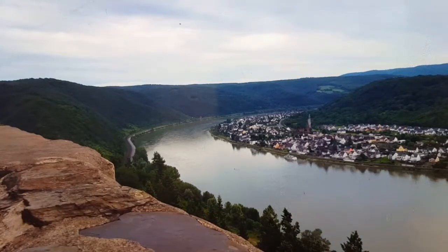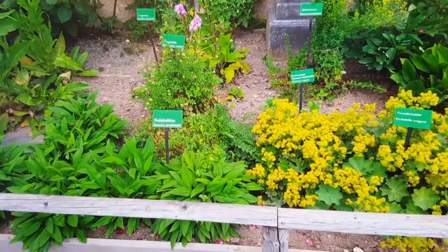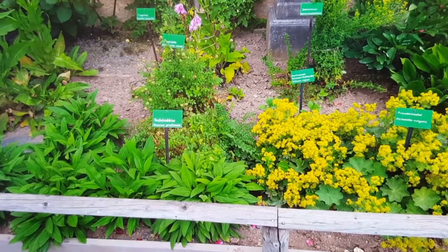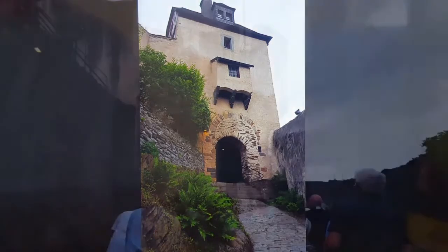This is the Rhine River. And these are all herbs that they planted in the gardens for spicing up their food. This is the way the castle looked. It was very rough, the stones and everything. Truly a great experience.